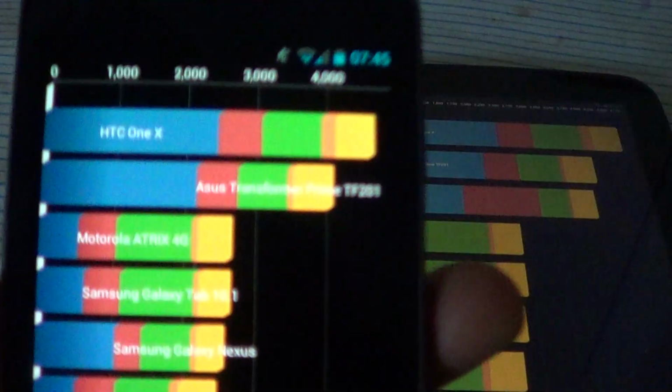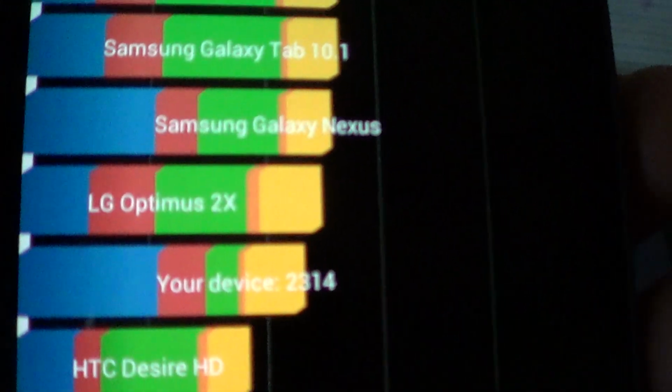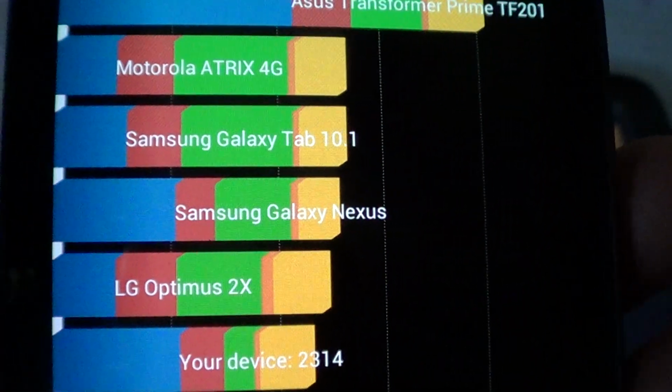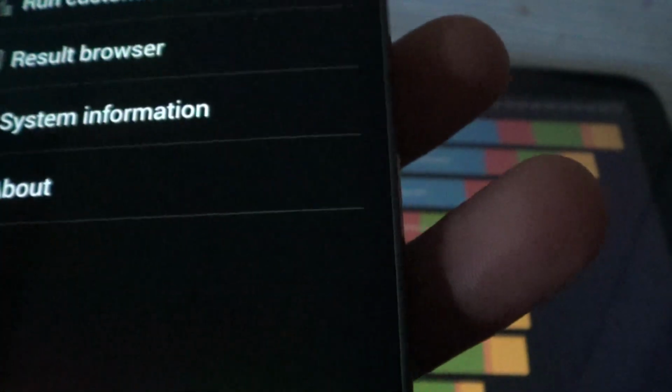By the way, none of these devices are rooted, so that's something to consider. And let's see what you guys did. We'll look at the pathetic. I still love this phone, but still. My device received a score of 2314. It's all the way there on the bottom. You actually see a lower score than the normal Galaxy Nexus. I don't know if that was rooted or the 3G version. Well, the HSPA plus, whatever. So that wasn't so hot.